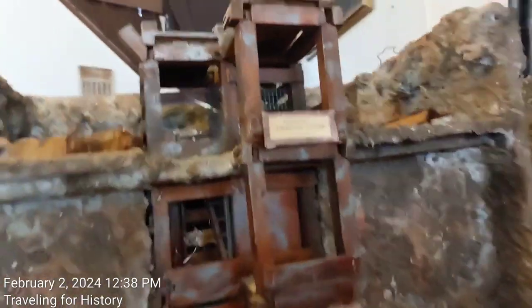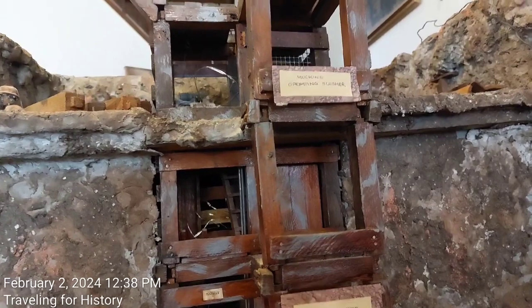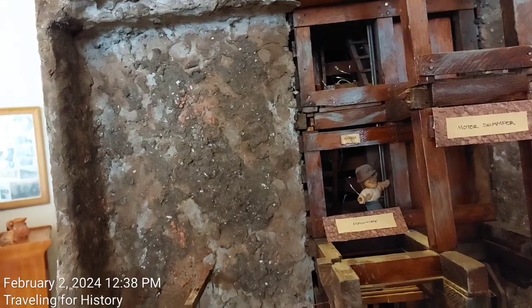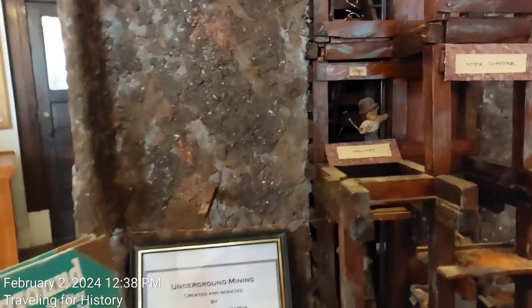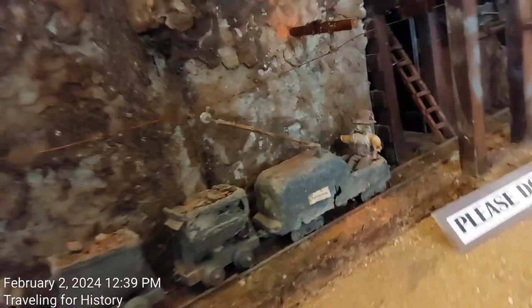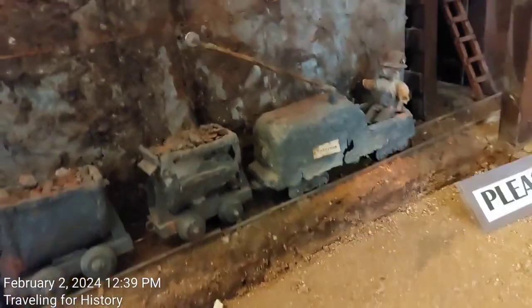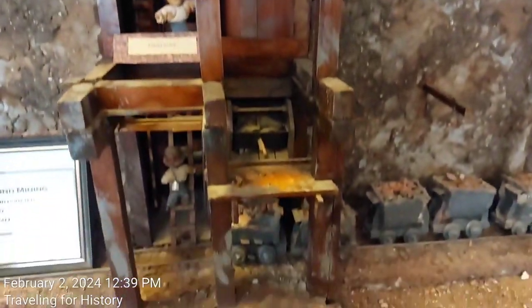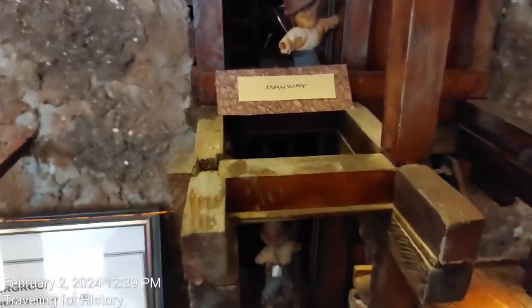So we have mucking, operating, slusher, motor swamper, manway. So the ladders were called manways. Or, well, that area where the ladders were called manways. What is this? The motorman. Motorman made me do it. I don't see anything, but there'd be the same things over there as over here. Where's it? Oh, right here. Manway. Isn't that cool?